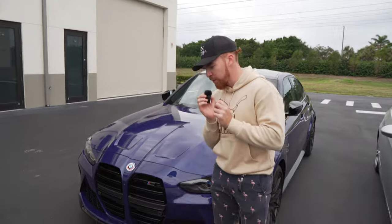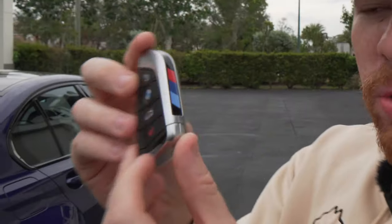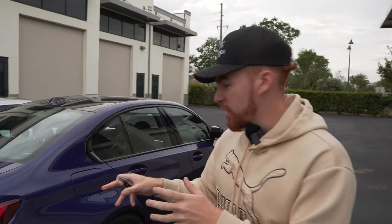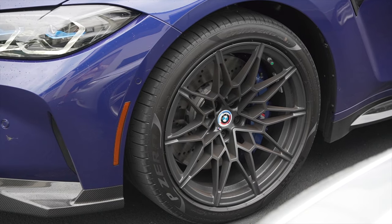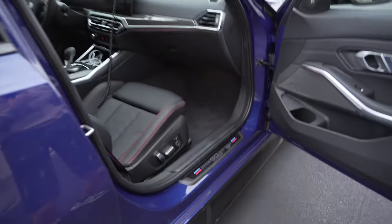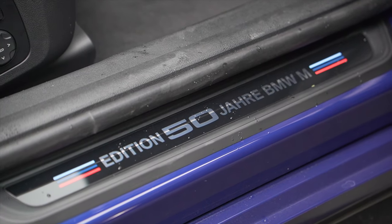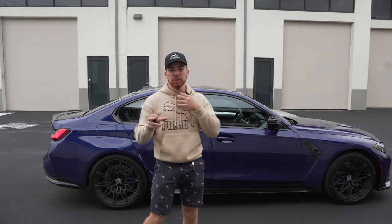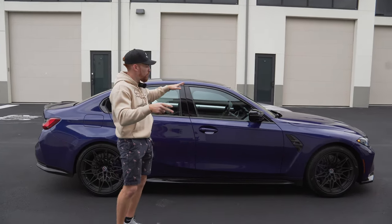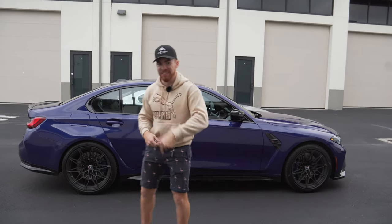All right, I gotta correct myself. It is a 50th edition M3 Jahre. So here's what a $100,000 BMW key looks like. And since this is the Jahre 50th edition, you do get these special edition wheels. And when you come in the car right here, you open it up, you do get the 50th edition Jahre BMW. And the biggest thing about the special edition is you get the Interlagos blue, which this color looks absolutely beautiful. And it's 1 in 5 colors for this car.